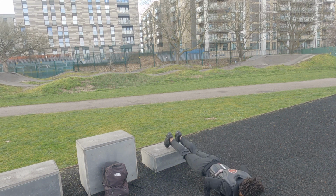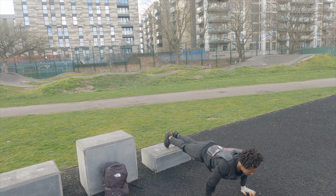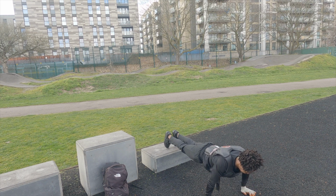And then here you can do squats. I'm doing elevated press-ups, but you can do your squats here. You can do your step-ups here, especially with a weighted vest. And yeah, man, Langdon's just my go-to. Can't really fault it too much, not too far from home.